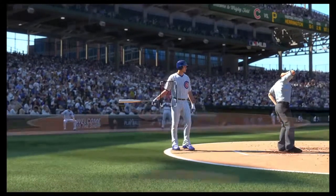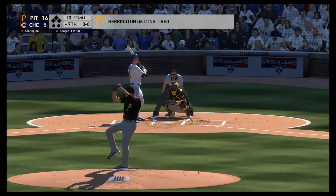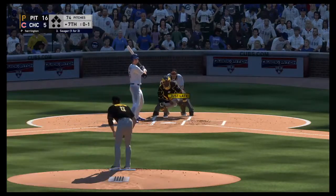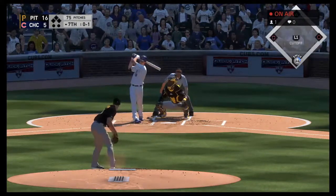So stepping in, Corey Seager will be the man to lead things off here in the bottom of the 7th. It doesn't look very promising so far in this one as we move into the later innings. Down by a bundle, it's time to get some base runners and hopefully a long ball to get them back into this one.